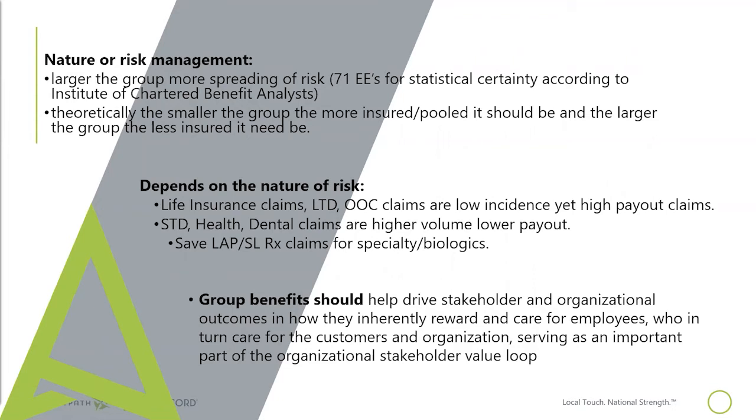So if we take a look at the nature of risk, different coverage lines within a group benefit plan have different risk associated with them. So life insurance, long-term disability, out of country, that segment, we often refer to as the pooled benefits. The pooled benefits typically have a low incidence of claims, but yet when an out-of-country claim, or when a life insurance or long-term disability claim happens, the payout can be substantial and continue for many, many years. So, of course, commensurate with that nature of risk, it does in fact require a higher level of pooling.